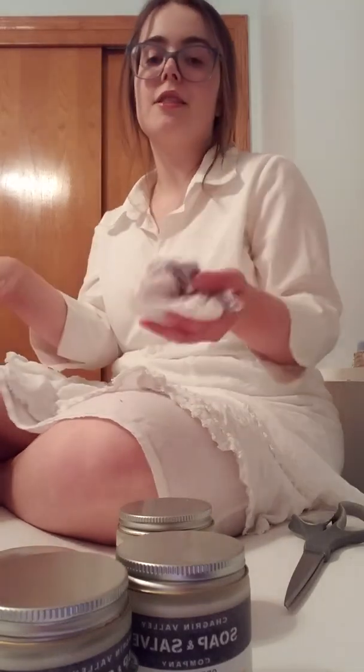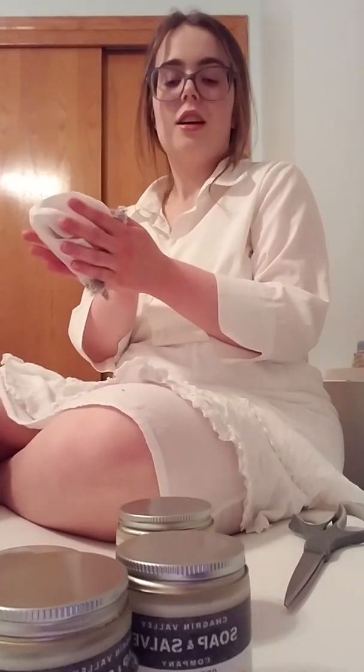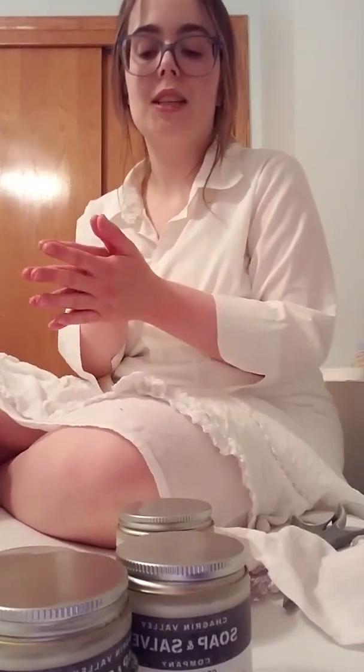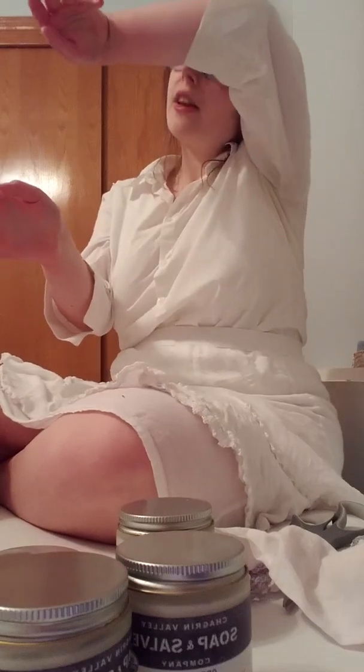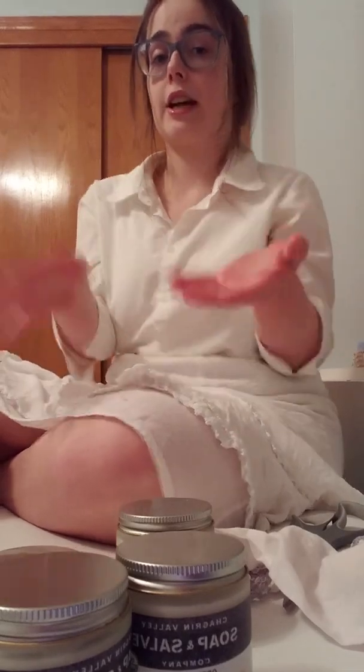I have been using products from their company for I'm not sure how many years now. Basically, I started using them because I was looking for products that worked with my particular allergens. I think they have a warning for their company that they don't guarantee there won't be any cross-contamination. It's basically use it at your own risk.